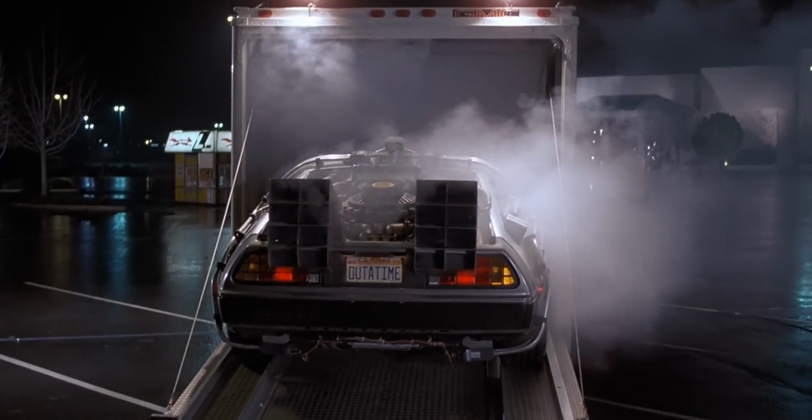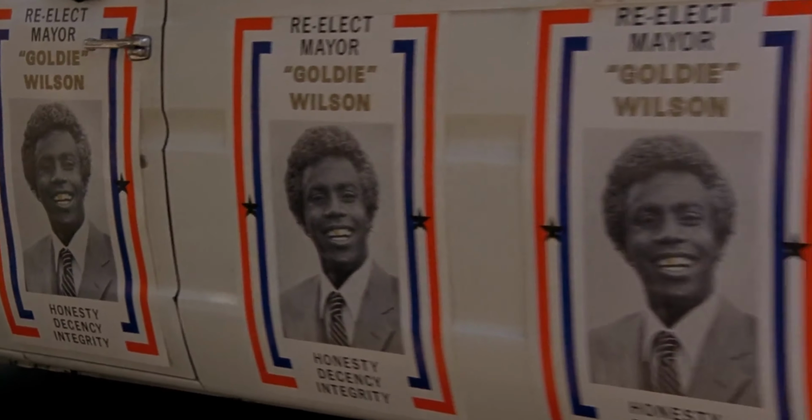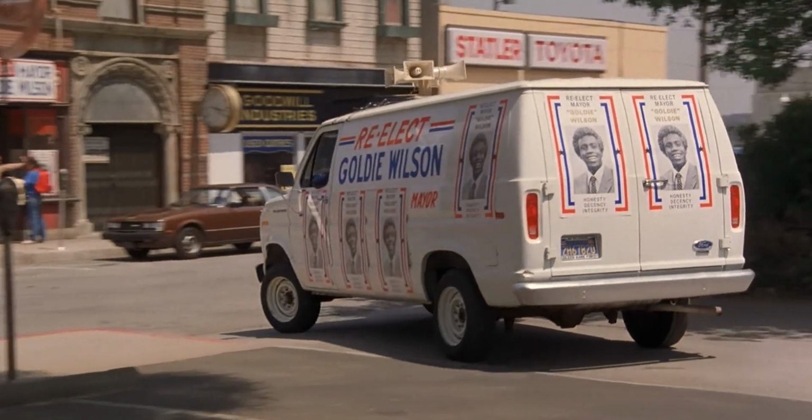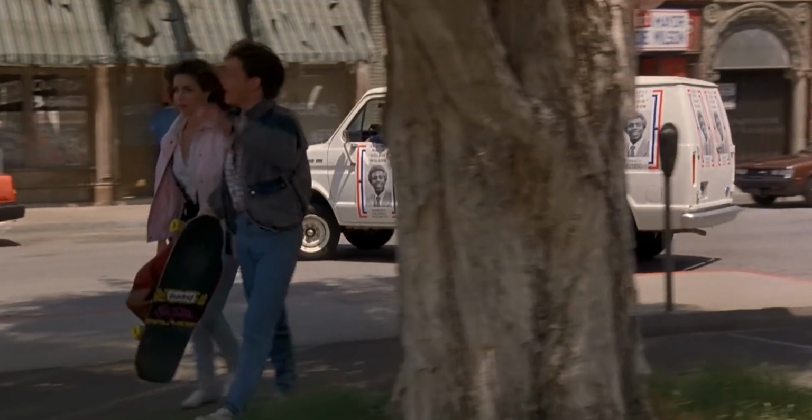Back to the Future is full of such subtle exposition. For example, we're shown a campaign truck in one shot for Mayor Goldie Wilson. This turns out to be the waiter in the diner in 1955.